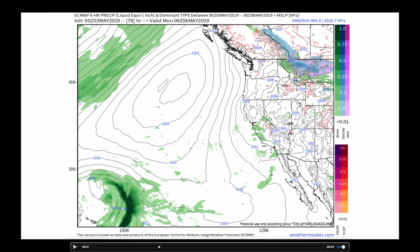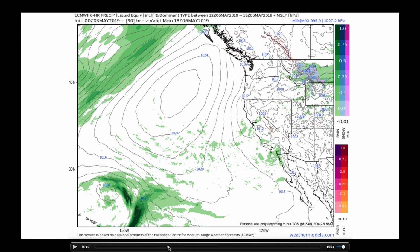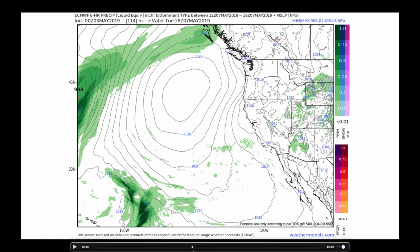It'll only be in the mountains surrounding LA that we pick up some precip out of this little shortwave that comes through, and just some general cloud cover. But look at this. I hate to say it, but with the colder air that's in Montana, as these next few systems slide through, look at this one coming in on Monday morning. Yeah, that's got the chance to bring in some snow.